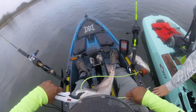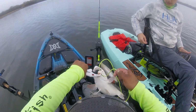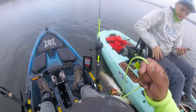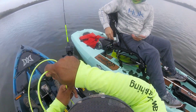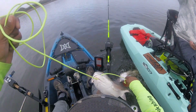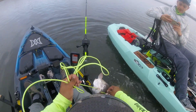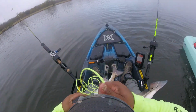There's carp in here too, right? Yeah, there's carp. There's some big carp. We can get one with both? Yeah. Man, those big suckers. Oh my god, man. Alright.